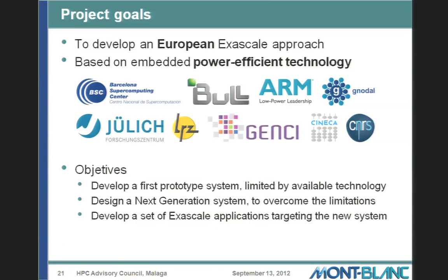So this is just a one-slide summary of the Mont-Blanc project. The goal is to develop a European exascale approach. With this project, there's a secondary goal that's not just to build an energy-efficient supercomputer, it's to make Europe an HPC provider, not just an HPC client, as we are today. And we want to do it based on power-efficient technology, embedded space, mobile space. We're going to deploy a first prototype, which is going to be limited by technology available in the market today. We're going to design a next-generation system that could be deployed sometime in 2017.